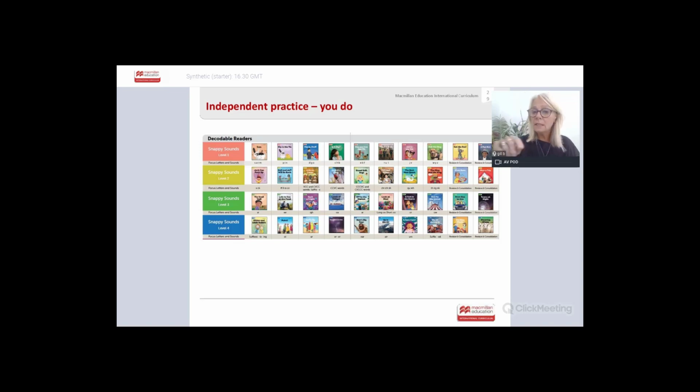You can see here that in Snappy Sounds, I've listed the first 4 levels for you because we're here talking about starting with our phonics, early phonics. And you can see that each book underneath on this chart says which sounds it introduces and focuses on. So you can be sure that when you've taught a letter or a little cluster of letters, that you know which book to go to for the children to be able to practice.